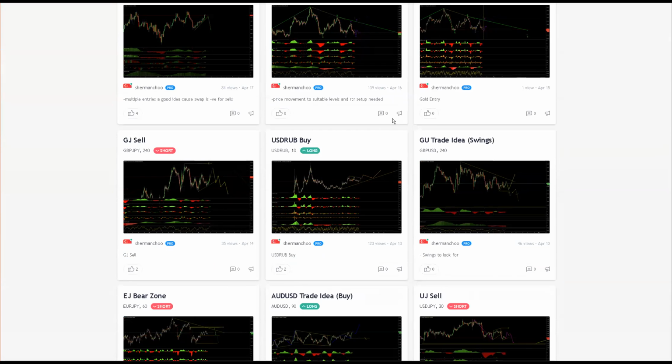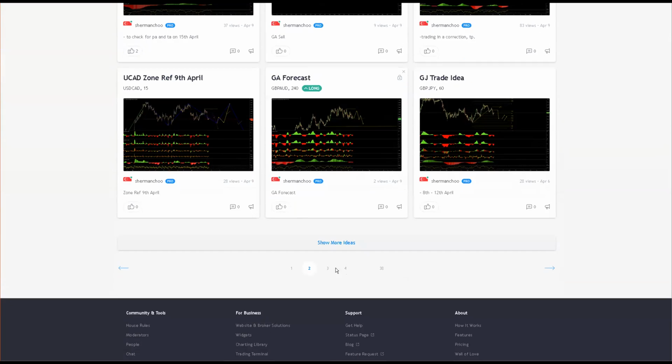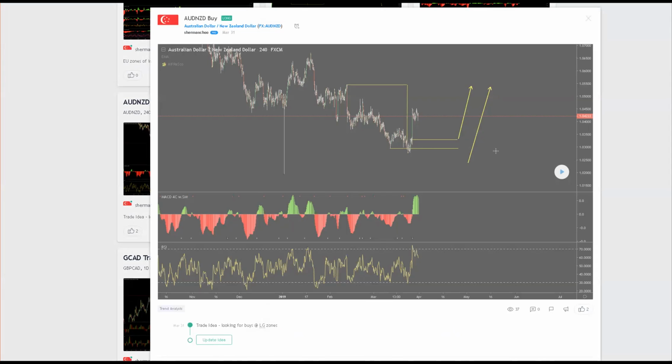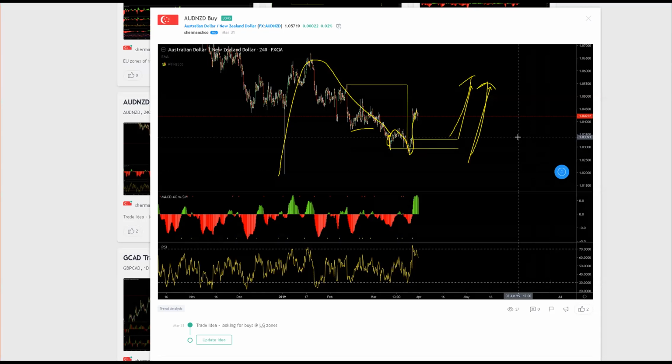So many trade ideas. Some of them are private, some of them are premature. Let me just scroll. This is the one over here. You see that? So here, when it came down here, if you took any buys here, see, it went down before it actually went up again. And of course, from here, you're looking for the upside, right?